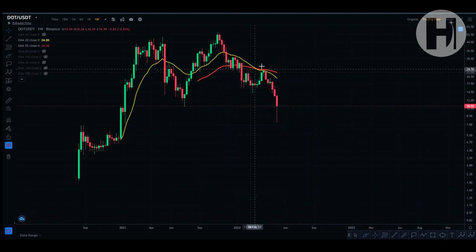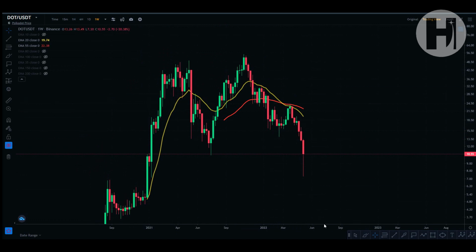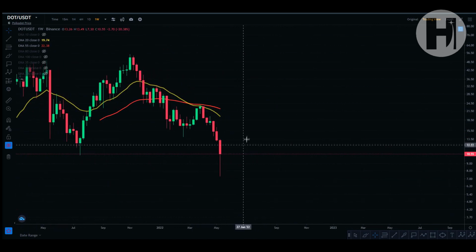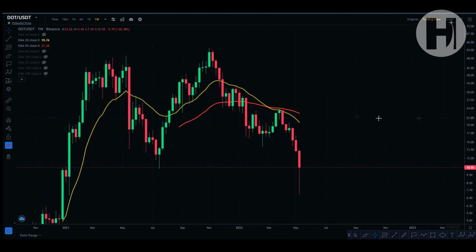And if I remove the drawings, you can see that we created a bearish cross where the 20 EMA crosses below the 55, which is the red line. And this is basically your signal that you are going to continue going down. And usually when it's on the weekly chart, it has more significance and it has a long-term effect. So potentially we can be in this downtrend for a couple more months.